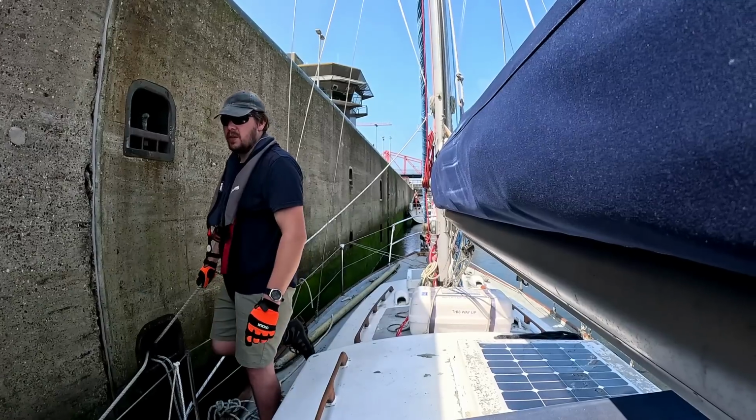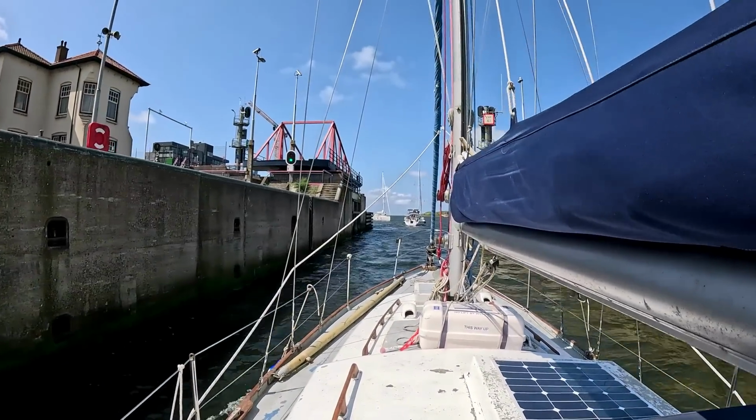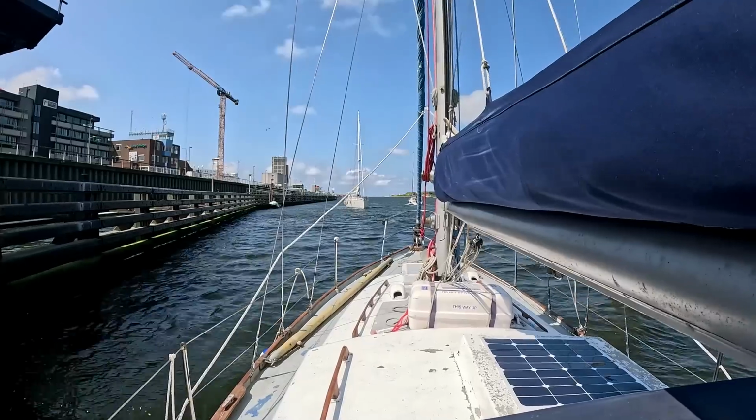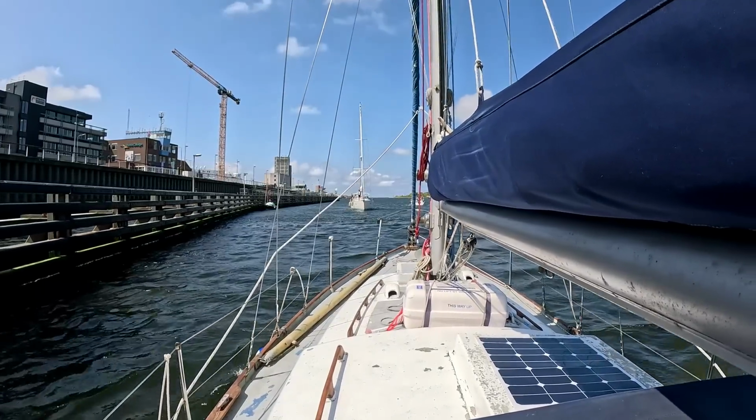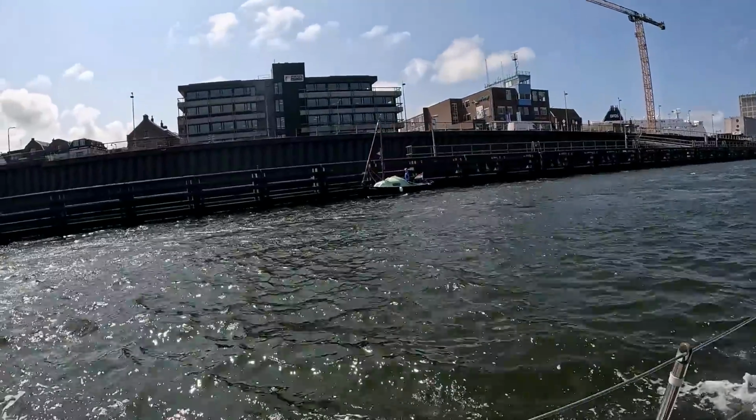Oh my word, what a workout. So we left the Zuidersluis just after midday local time, and made directly out to sea again.